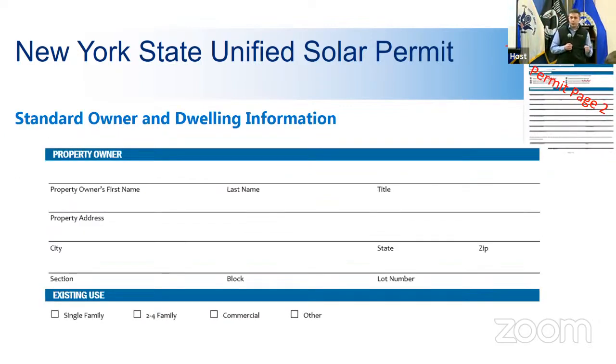All right, so here's the first section of page 2. It includes very standard information. It's got the owner, the dwelling information. You see this on all types of permit applications that you would have to submit with the jurisdiction. It also has information for like your section, block and lot number that would be on your tax map. And this is so that the authority having jurisdiction can easily locate the property where the system will be, and make sure everything is going to the right place and all the information is correct.